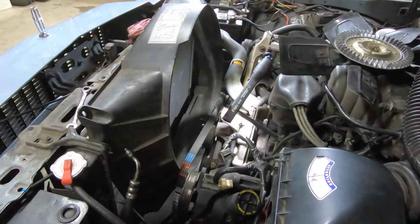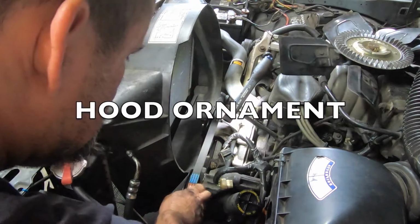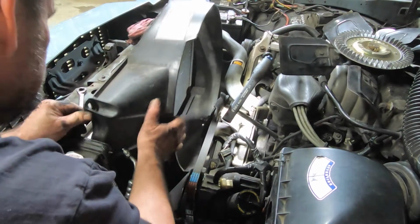I have to break that emblem. I had the car 17 years. I'm pretty proud that that emblem is still there. I like to keep it that way.